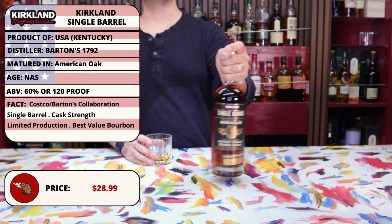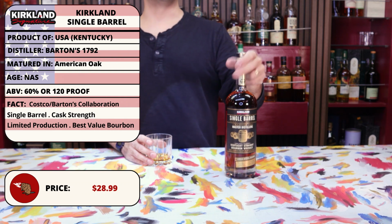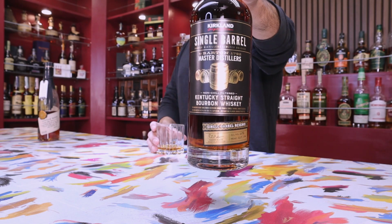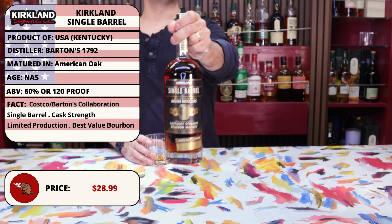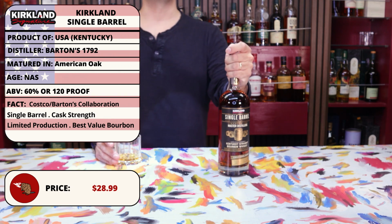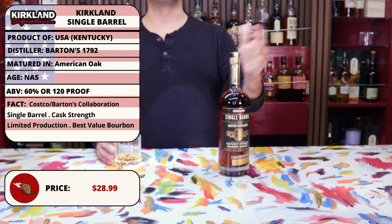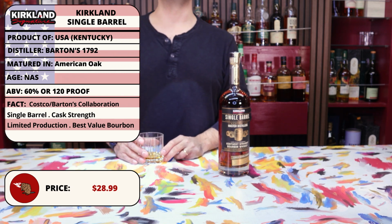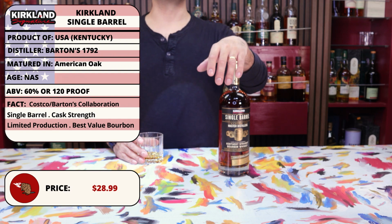Some of the best things about it is that it is ABV'd beautifully. Some would even say perfectly for the holiday at 60% ABV or 120 proof. Again, like I said, it is a collaboration between 1792 Barton, so the folks who normally make the kind of oddly shaped 1792 bourbons, and obviously Kirkland, the Costco brand.